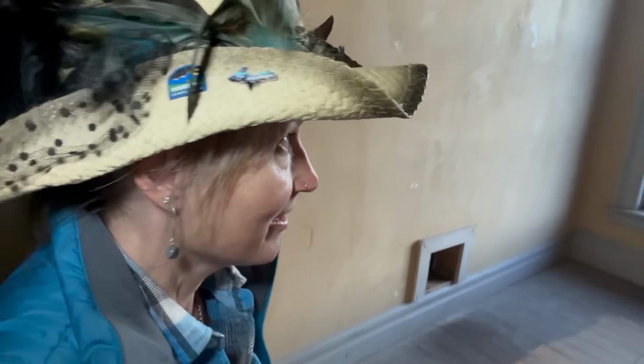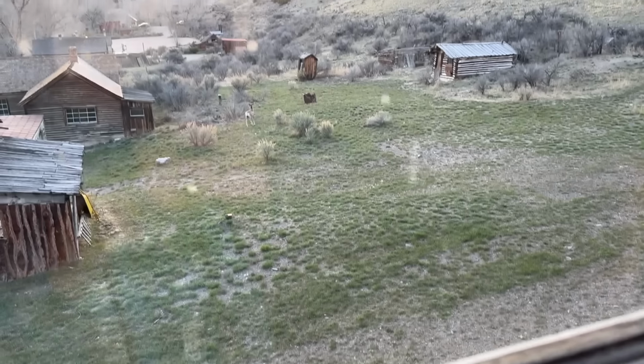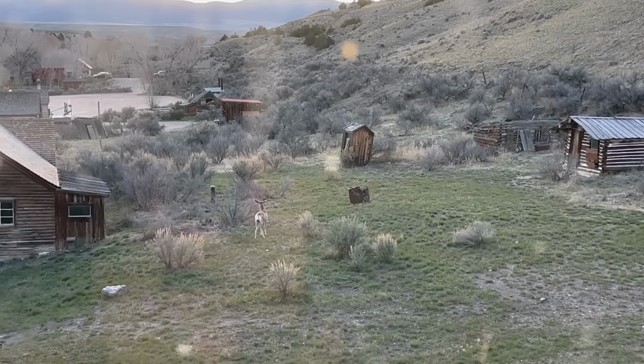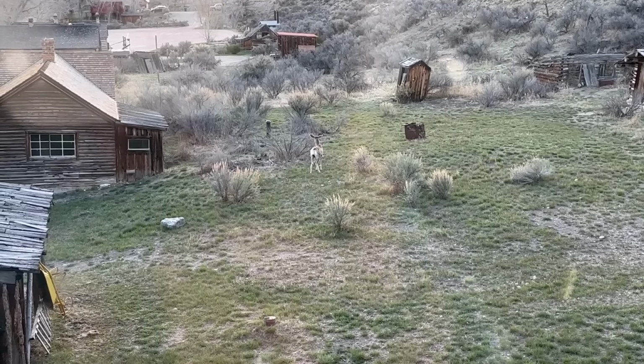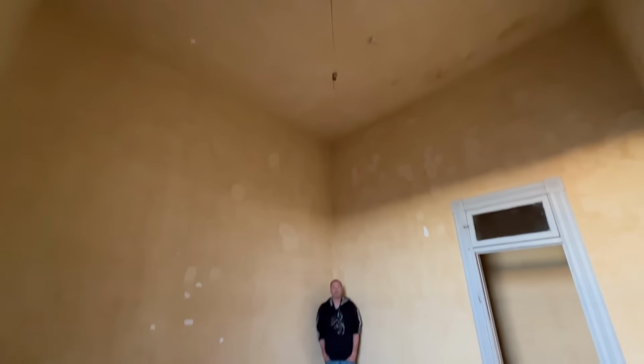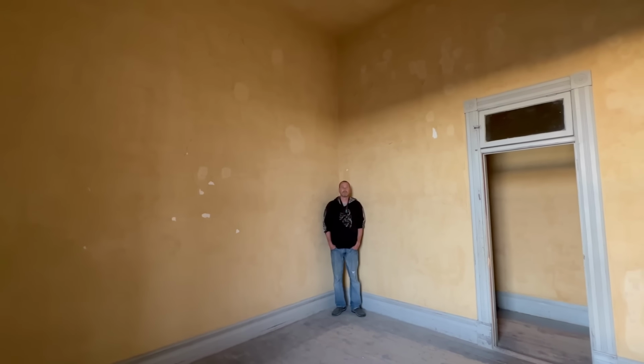Here's one of the rooms that you could have gotten for the night with a view of a westerly sunset. Oh, and the old privy back there. Oh, and there's a deer coming to say hello. Just so you can get an idea of how tall those ceilings are. Look, they go up forever. Marty looks like a midget standing there. I'm 6'1". Can you imagine having to heat this place? What it would have taken?